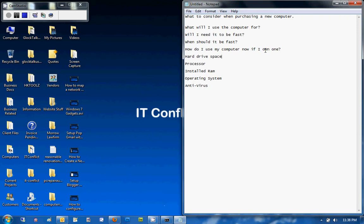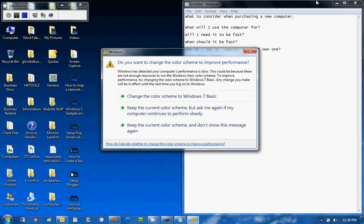When should it be fast? Should it be fast when you're doing a lot of tab browsing? Are you just multitasking? Do you have several different applications up at one time? Are you running your Outlook with Internet Explorer? Maybe even streaming movies online? So you need to ask yourself, when should it be fast? Because these are all determining factors when purchasing a computer. You want to tell whoever you're buying it from, the salesman, hey, this is what I do. I have this many applications up at one time. I don't want it to be bogged down. I want it to run smoothly.